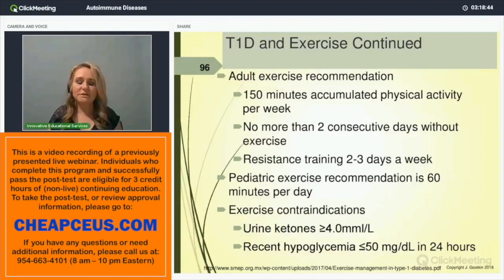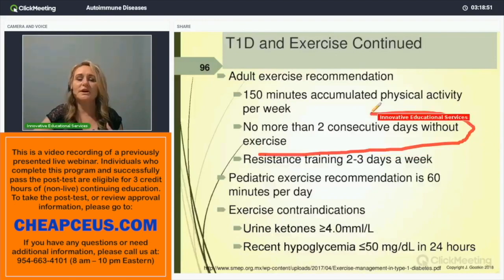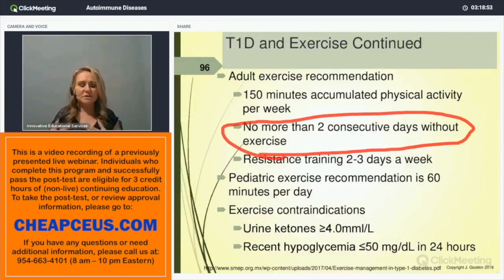So the recommendation for an adult is 150 minutes of accumulated physical activity a week. And the way for our population to explain this a little easier is that they should go no more than 2 consecutive days without exercise, okay? So that gives patients a little bit of a guideline versus this complex 150 minutes a week, how to figure it out. They have said that about 60% of the patients with type 1 diabetes are not doing any type of physical activity. So couching it as no more than 2 days without exercise makes it a little easier for them to understand.